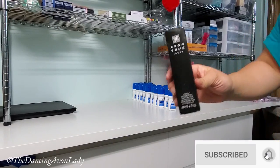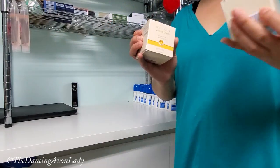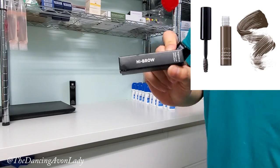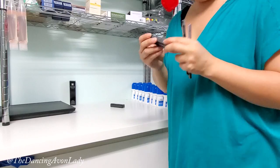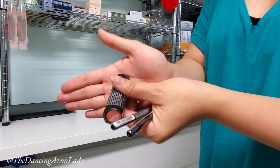I got a makeup setting spray. This was for me. Some shower gels. A couple of the moisture shields. And this, our new brow line actually. This is the High Brow. A Mellow Melon lipstick. These were at a really great price for $4.99, which was an incredible offer.